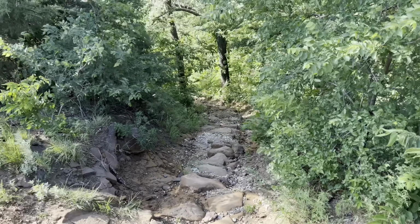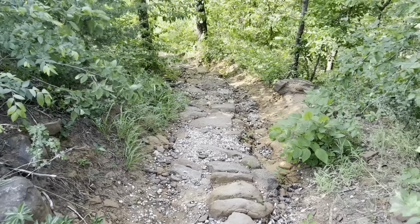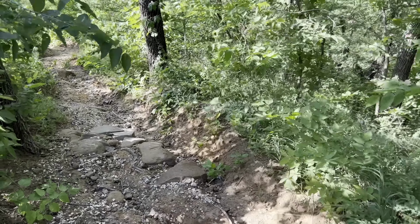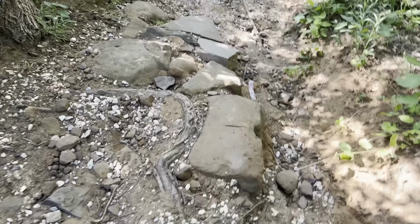This is pretty cool, like a little hiking trail of some sort. Maybe we can get down here out of the wind a little bit. I'm definitely gonna have to bring the wife and kids back here. This is a pretty cool place. Definitely got to watch your step up here though. A lot of ankle busters.